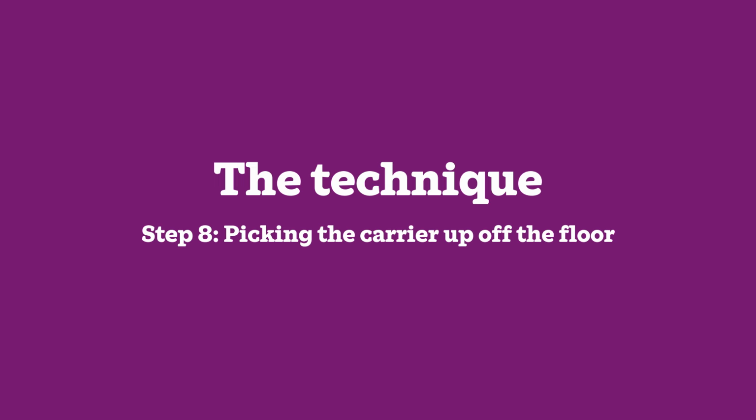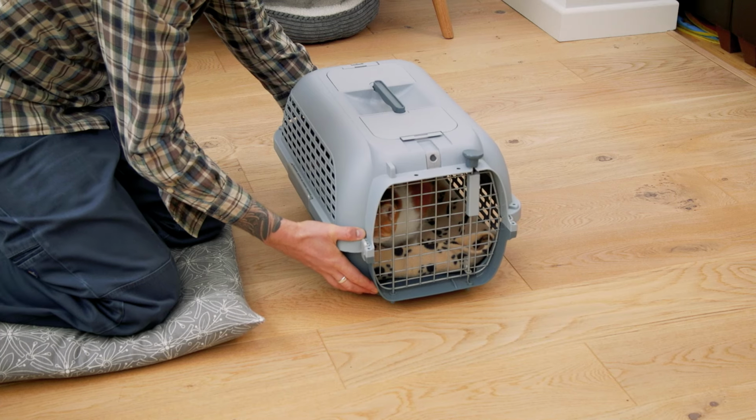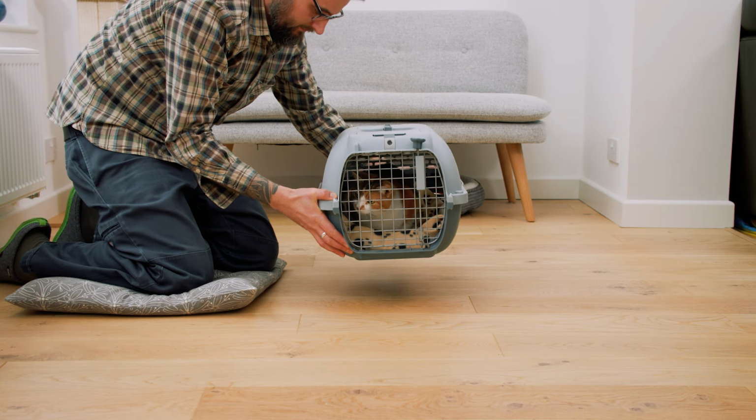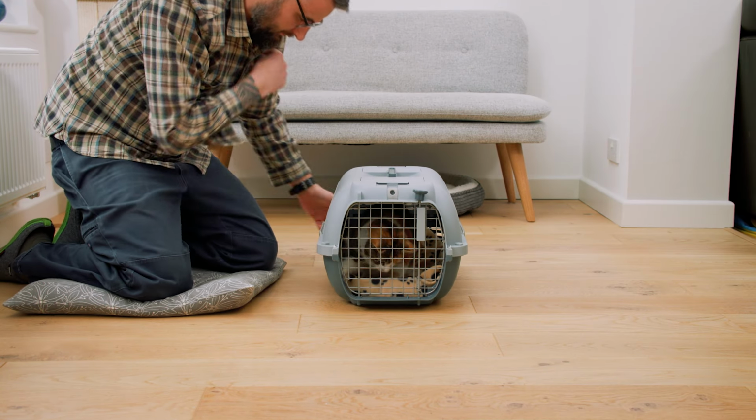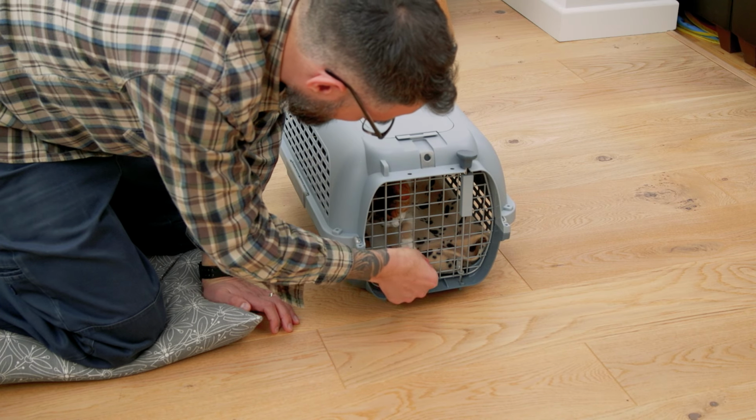The final stage is to show your cat that the carrier will move off the ground. Lift the carrier straight up off the floor a short distance and for a short time, then place it back on the ground and reward them with a treat if they have remained calm.